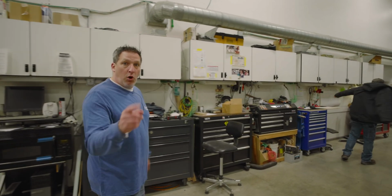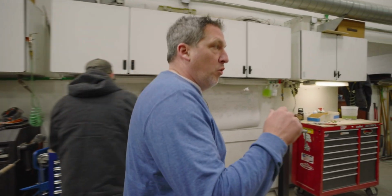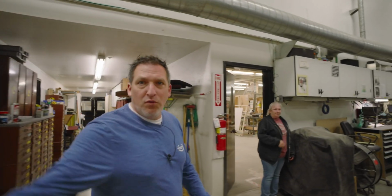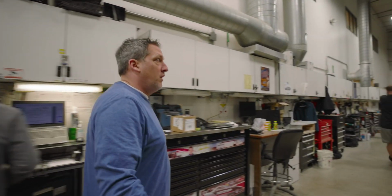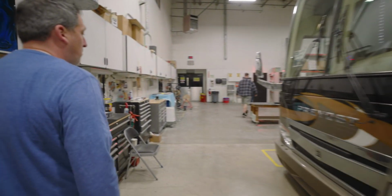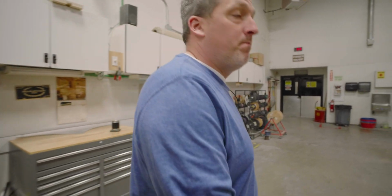Here's the thing. Down here in our service department, we're looking at brand new coaches. That's $12.95 right there. I know, $13.56 right in front of us. And then what we saw was a coach that's 25 years old. That's the beauty of the Prevost chassis, the longevity of the Prevost chassis.